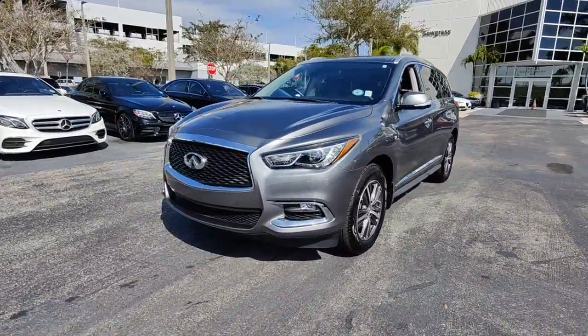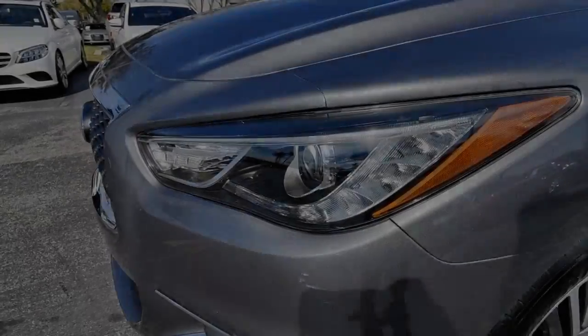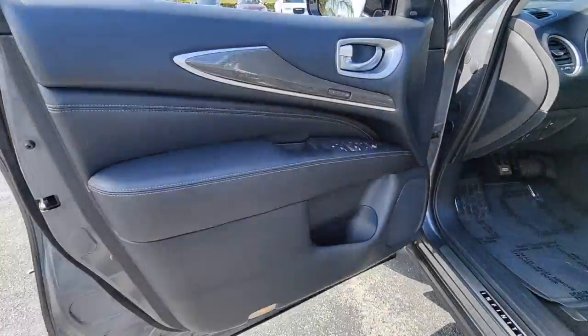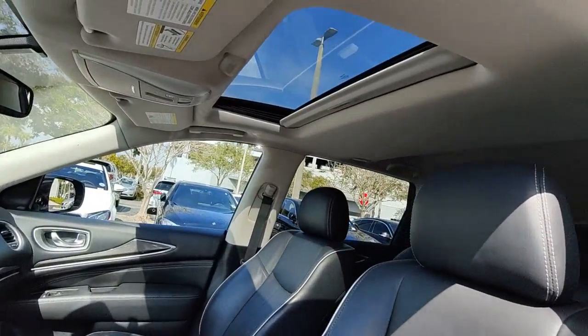These are just some of the great options this vehicle comes with: navigation system, sunroof, moonroof, keyless entry, power passenger seat, heated mirrors, fog lamps, satellite radio, power lift gate, aluminum wheels, heated front seats.